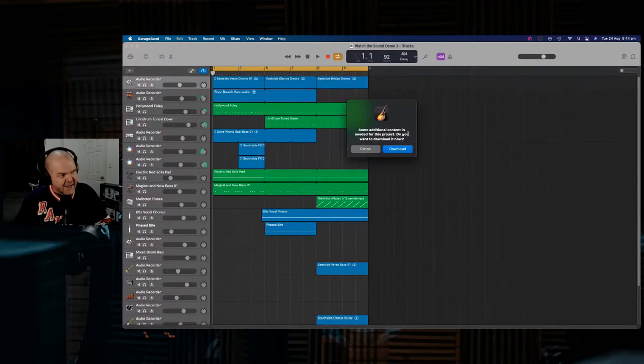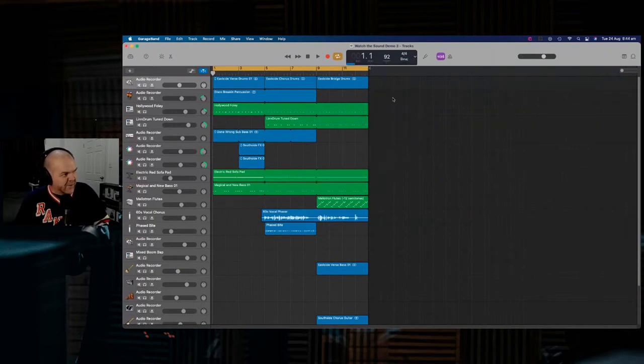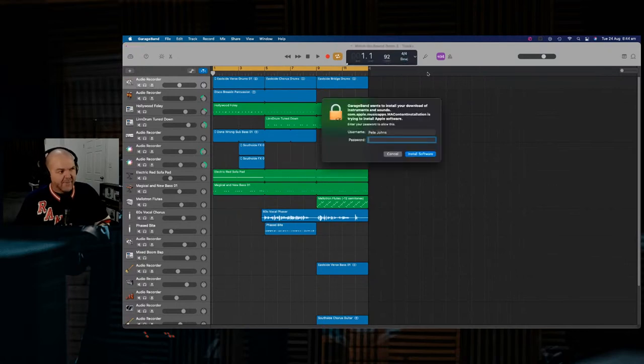Some additional content is needed for this project. Do you want to download it now? Well, you know I do. So we'll hit the download button, and it'll go away. I've never done this before. It looks like there's a progress bar at the top there, a download bar. This should be downloading the Watch the Sound pack into my loops in GarageBand for Mac.